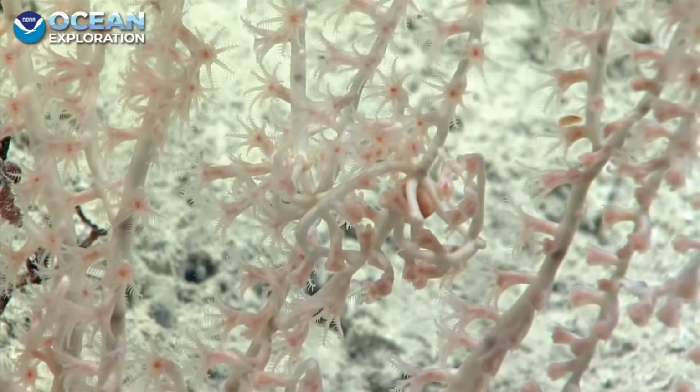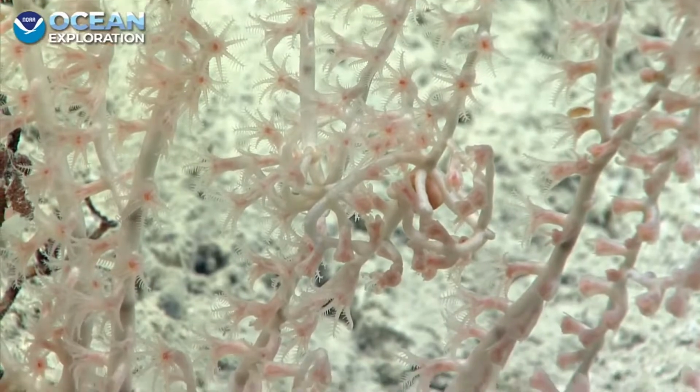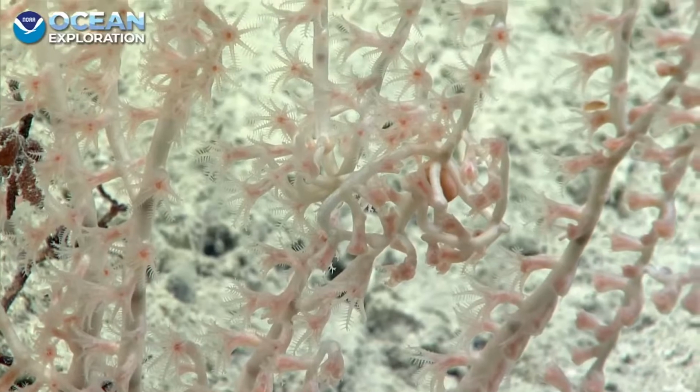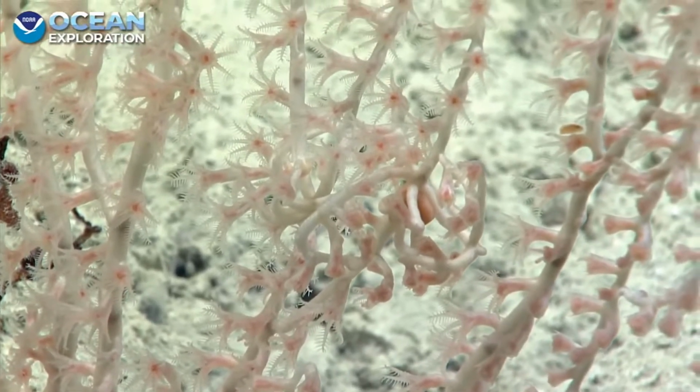Now look at that branch. Fantastic zoom. There's definitely something in the center there. You can see there's a pinky blob. Yeah, at like 3. I wonder if it's the backside of an anemone.